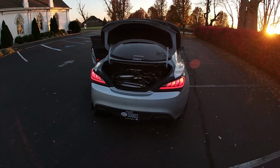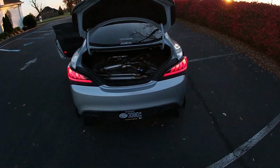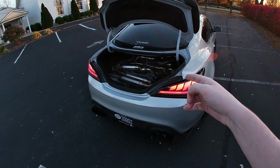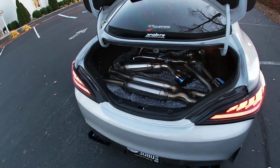I really did not expect it to be that quiet, like with a completely catless setup with headers. I just did not expect it to be that quiet. Now, don't get me wrong, the ARC sounds absolutely amazing, but it's just not the noise that I'm looking for. So I'm going to be selling the ARC. I'm going to sell it for $1,200. I literally only had it on the car for like 4 weeks. It is in absolutely perfect condition.